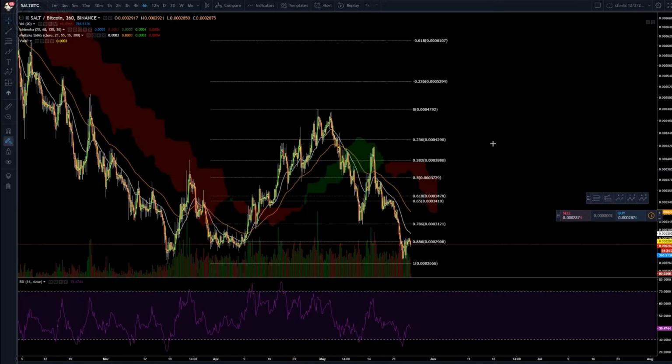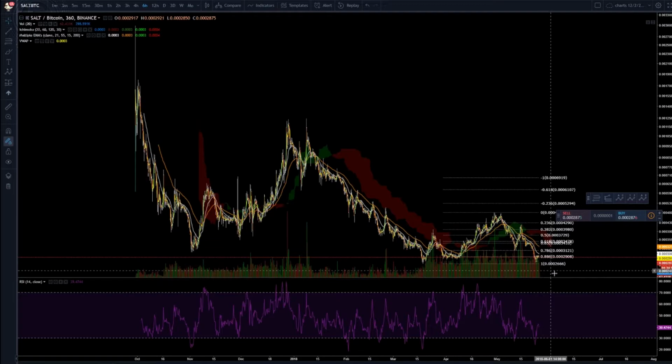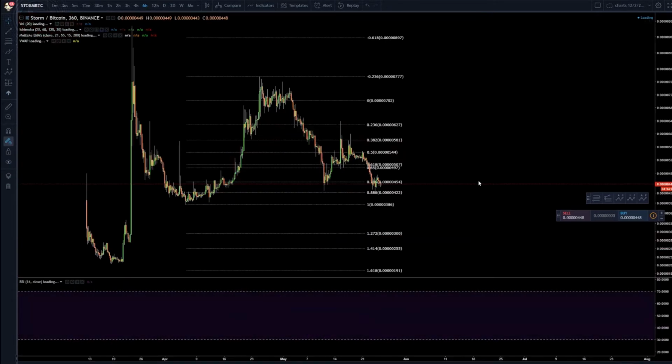And we got Salt, guys. Salt's under both EMAs, under Ichimoku cloud, and it basically made a double bottom, but a very weak bounce if we go down here. Could see lower lows here, guys. Could see lower lows once again on Salt. So don't try to guess the bottom. Alright, stay out of Salt.